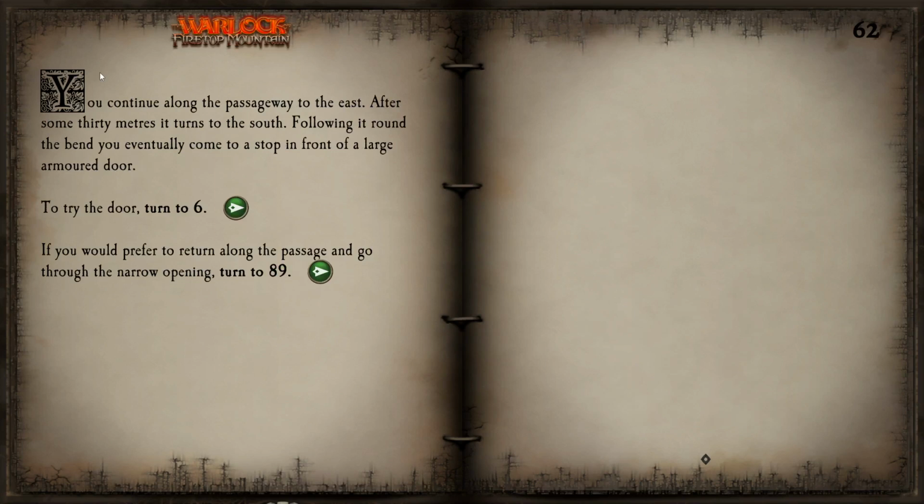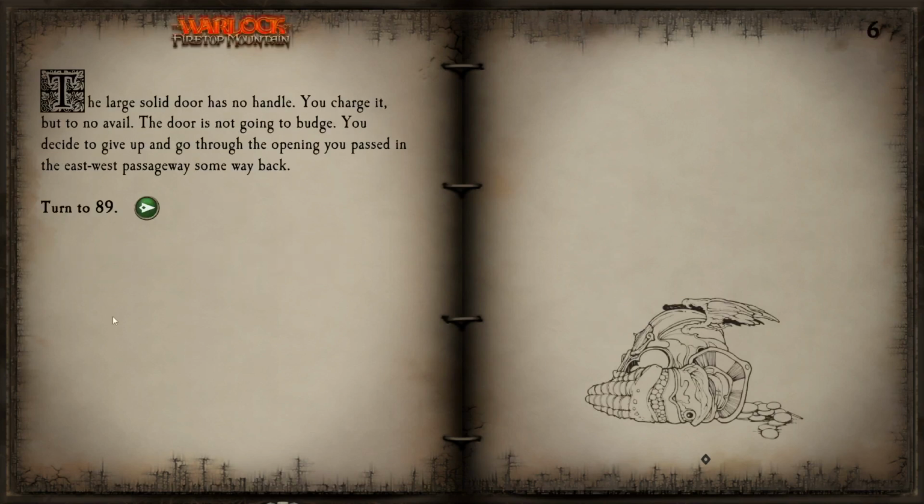We continue along the passageway to the east. After some 30 meters, it turns to the south. Following it round the bend, we eventually come to a stop in front of a large armored door. Okay, let's try to open it. The large solid door has no handle. We charge it, but to no avail. The door is not going to budge.